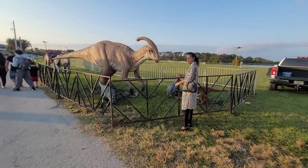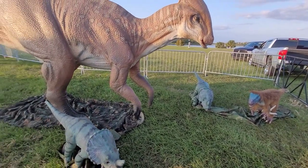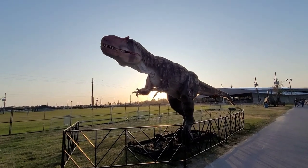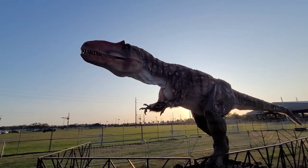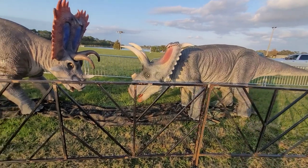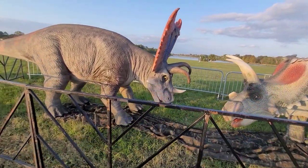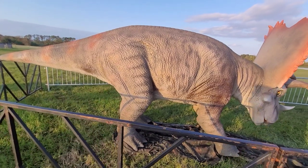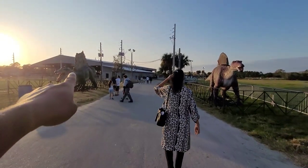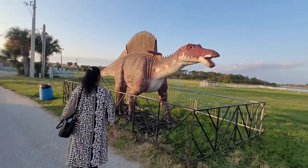And your mom here checking out this dinosaur. So this one here is a bad guy. Oh wow, it looks so pretty. Yeah, there's two here. So we're making our way over to that building there where they have some more. Alright, so a lot of dinosaur displays.